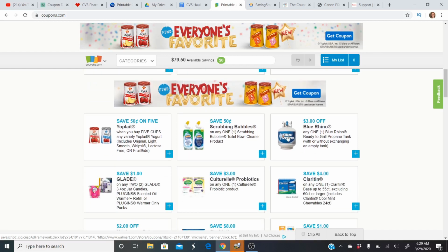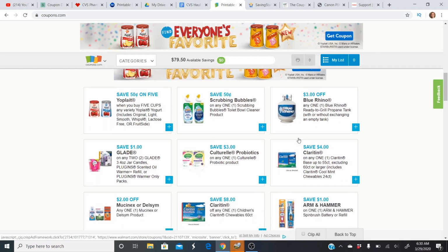$3 off Blue Rhino. This keeps resetting, which is awesome. Perfect for summertime. Stock up on a couple. We usually keep 2 tanks full. That way, if one runs out in the middle of us grilling some chicken or something, we're not kind of SOL. We can just switch out the tanks and be able to finish our dinner. So as a couponer, I always like to have a backup of everything. That way, you don't wind up running out of something and having to run to the store, and what a pain in the butt that is.